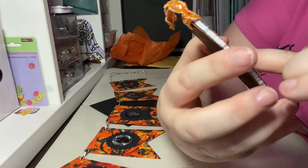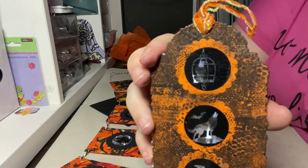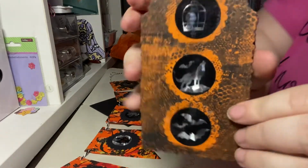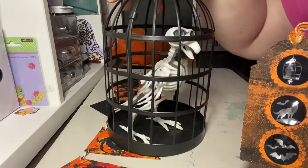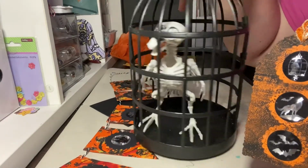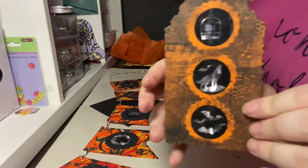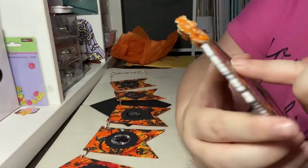So we have the raven in the cage. He's actually doing better than my raven in the cage. And then the wolf again, and the bats. You'll remember Bert, my bird. I've not fed him for a bit. He's a bit hungry. It's all right, Vera's looking after him. But yeah, that one's so cute there.